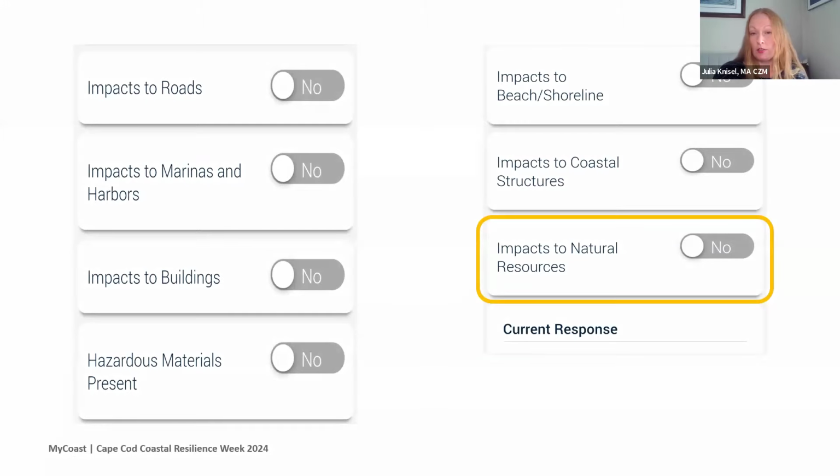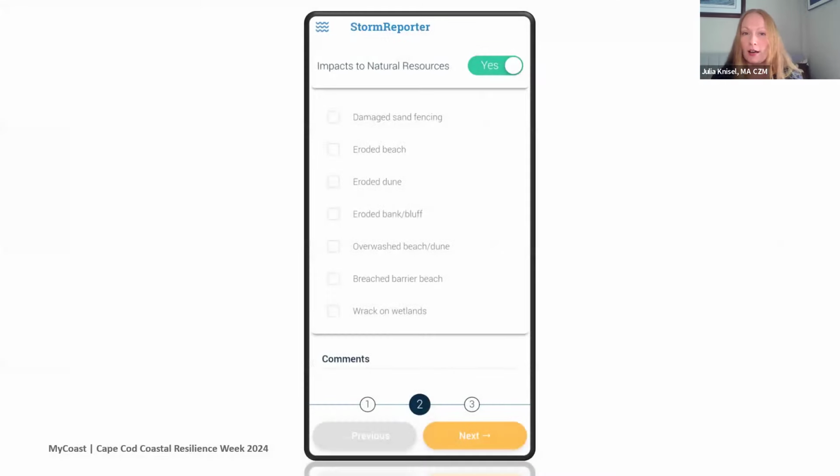Let's look at the options under impacts to natural resources. When you toggle the impacts to natural resources, these are the options. We have everything from those minor impacts that Rebecca talked about, including damaged sand fencing and beach and dune erosion, and then working our way up to overwash of beach and dunes, breached barrier beaches. And then we're also looking at what's happening on the backside of beach systems. Are we seeing wrack being moved about on our salt marshes?